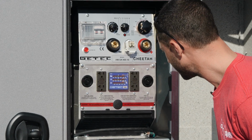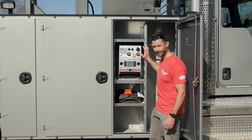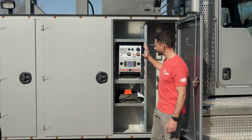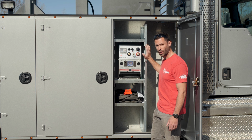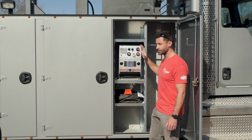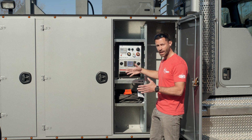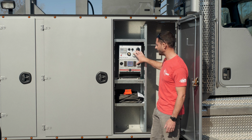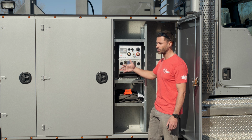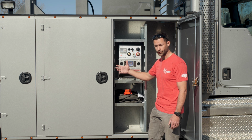For welding capability, this customer went with the GETEC welder, or it may be GETEC, I'm still not 100% sure of the pronunciation. This is a hydraulic welder, and it requires 24 gallons a minute. For this setup, instead of going with a single PTO and a triple pump, we went with dual PTOs, and this has its own dedicated 24 gallons a minute pump, so that if you're just using your crane and compressor, your welder doesn't need the flow during that time.